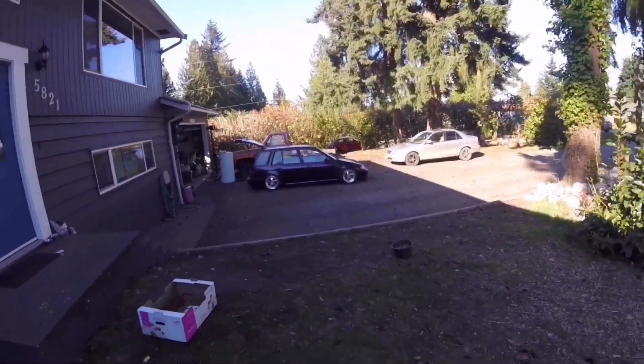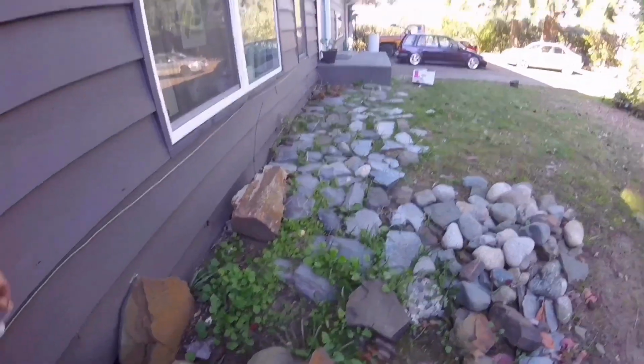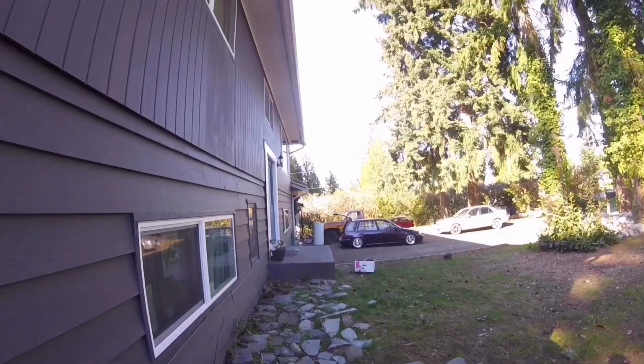What's up, guys? So today we are going to be getting the wagon somewhat ready to pass its vehicle inspection. To do that, I need to lift it up because it's too low, put new wheels on because they're too stancy and they give it camber, and what else? Weld up some holes on my exhaust.